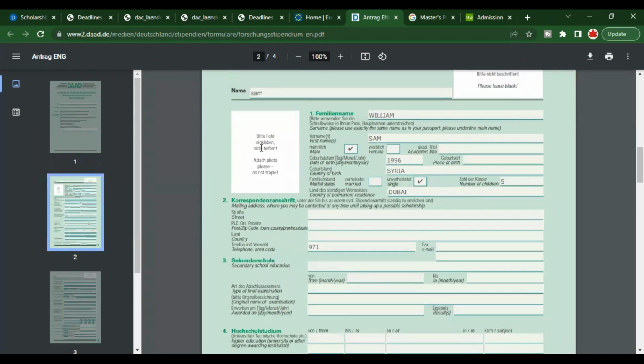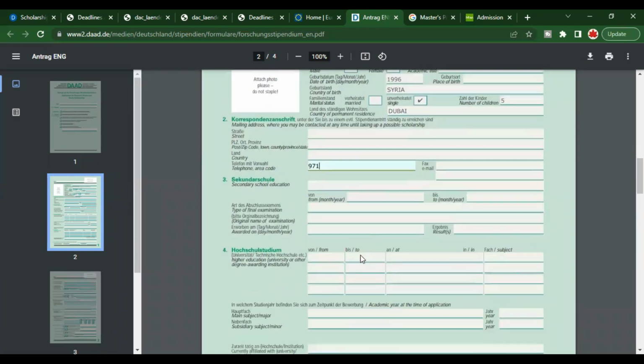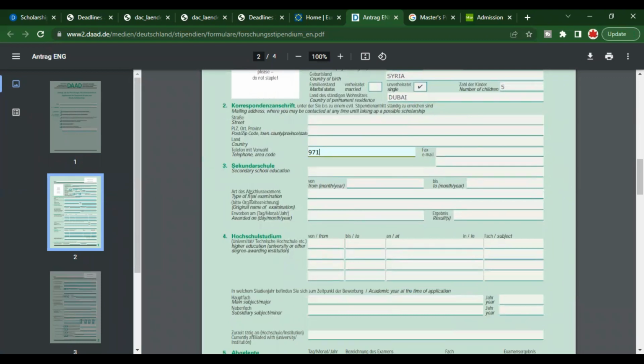Of course, here your photo, your family name, which is just a random surname we have chosen, William, and the first name, Sam, the country of birth, let's say Syria, date of birth, country of residence, Dubai, the area code, if you were in Dubai, of course, 971. And then your secondary school education, "von bis," which means "from to" in German. It's in German and English at the same time.